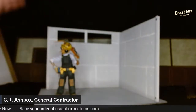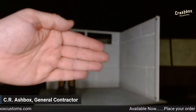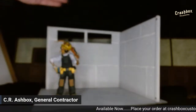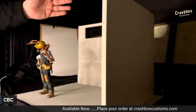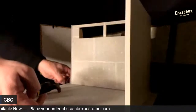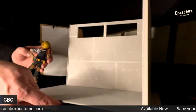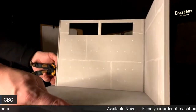Wow, that is super blurry. Ooh. Well, okay, we'll go to that camera. Go back to the other one. It's fine. Trying to do too much over here.